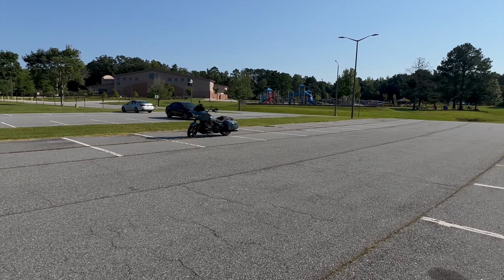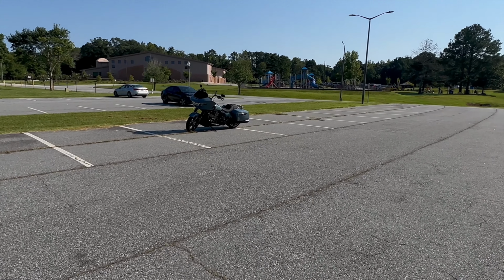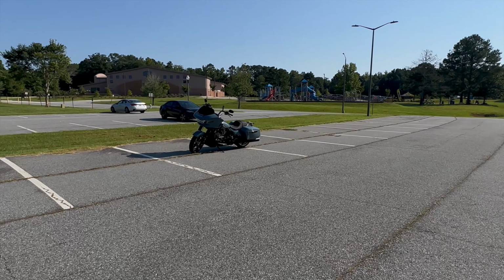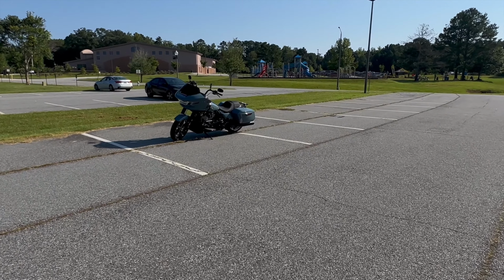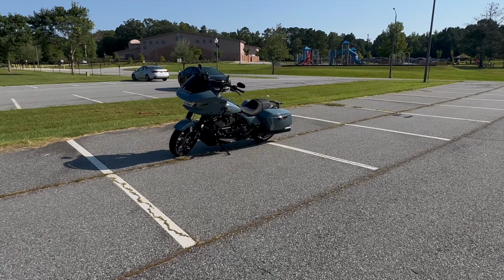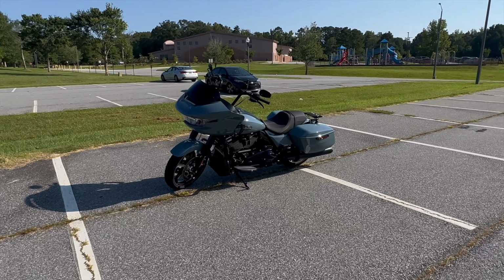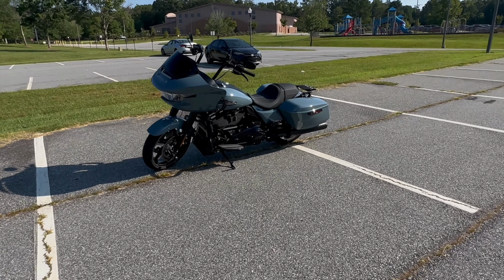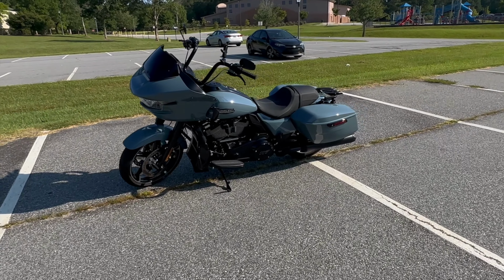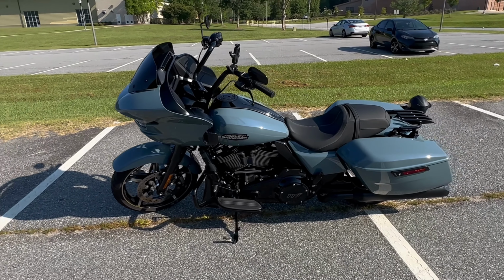Just bringing you a quick little update video after 1 week and 1 day. Some things I've gotten done on this beautiful 2024 Harley Davidson Road Glide. Absolutely phenomenal ride. Phenomenal. I've done a few little things to it in 1 week's time.